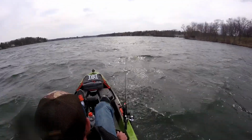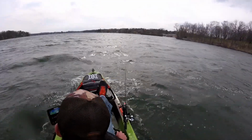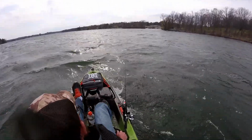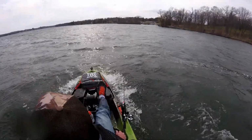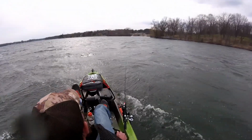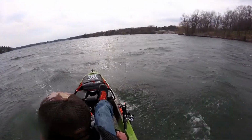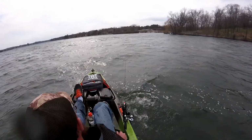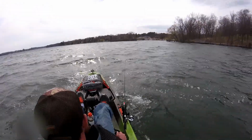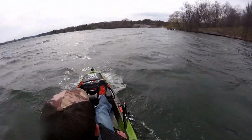Now we're getting to the point where we've got to start going at a little bit of an angle with the waves to start heading over to the boat launch, which is just off to the right of the center of frame right now. And man, I'm getting just drenched right now, but I was having fun with it. I wanted to see how the kayak reacted to everything, so that in the future I know what to expect out of it. I wasn't worried about getting tipped over or anything like that. So I was just kind of having fun with it. I was already soaked, so what the heck. Have a little bit of fun.